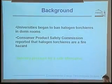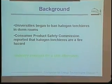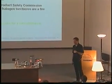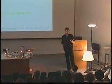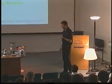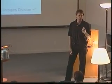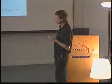At the time we started working on this, universities across the country were starting to get very concerned about the safety issue. Most dormitories in the United States, the students would use torchieres to light their tasks in the dorm. And so the university management was starting to get very concerned about the fire safety issue and started to implement selectively some bans on the technology. In other words, you cannot use a halogen technology in the dorm room.